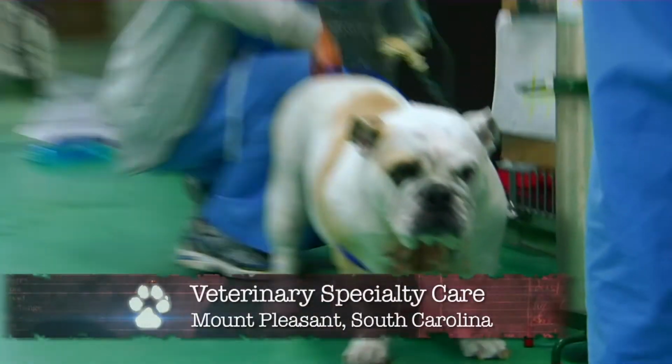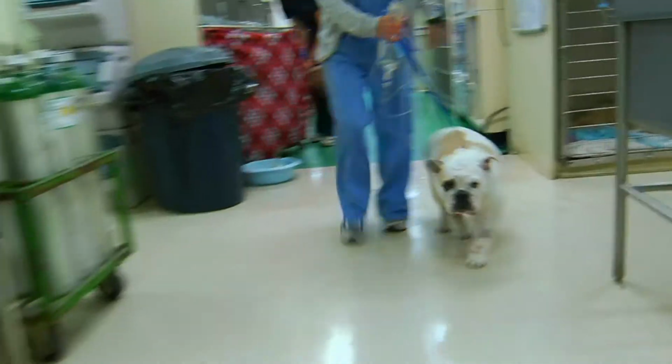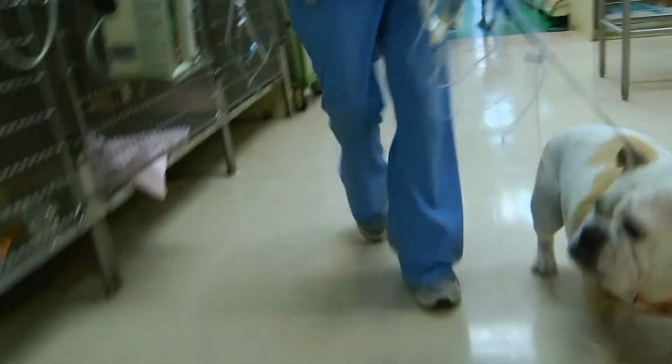The trachea tube has kept Dixie alive and breathing overnight. However, it is only a temporary solution.